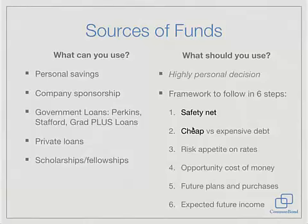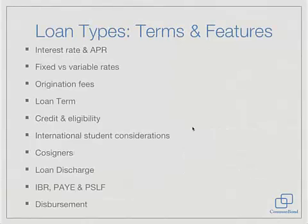Last piece, and one of the biggest reasons for many people for going to school, is thinking about your expected future income. When you look at the monthly payment, the total interest, and when you'd like to make certain kinds of life choices, make sure you have a really good estimate. Do your homework on what type of jobs you're looking to take and what the average salary coming out is. It's a key point for figuring out whether you should be taking out loans, whether you should be using savings, and how much you're going to need to be paying back.